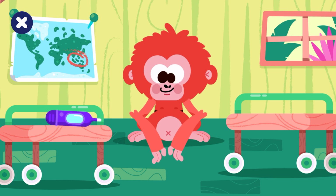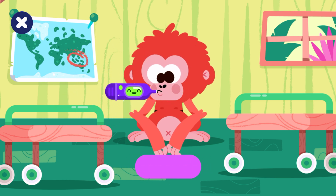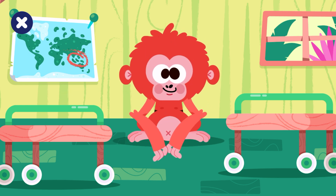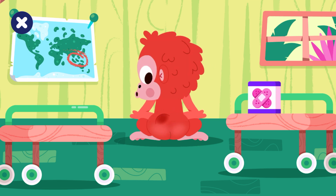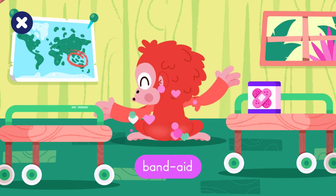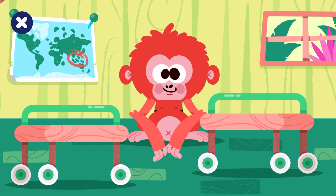We are at the rescue center. Pick up the medical supplies. Thermometer. Use the medical supplies to help the orangutan. Band-aid. Well done!